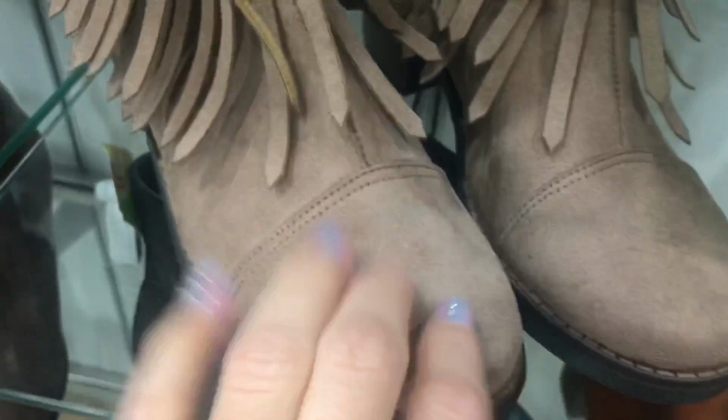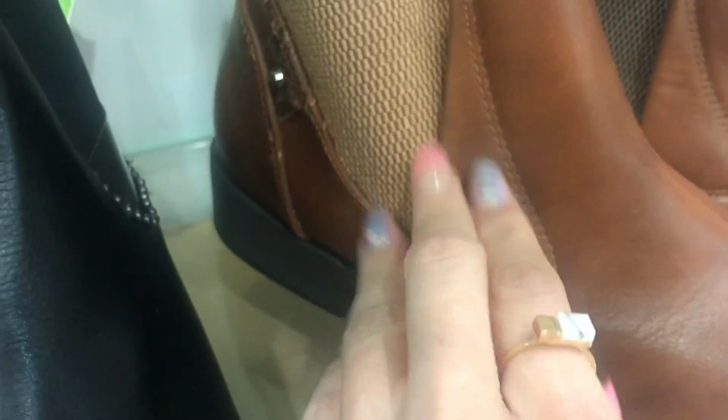Okay, these were some shoes, and they had a lot of good sounding shoes. However, there was this little guy running around, and I couldn't get as much filming with the shoes as I wanted to. I liked those boots, the ones that were kind of maroon up there.